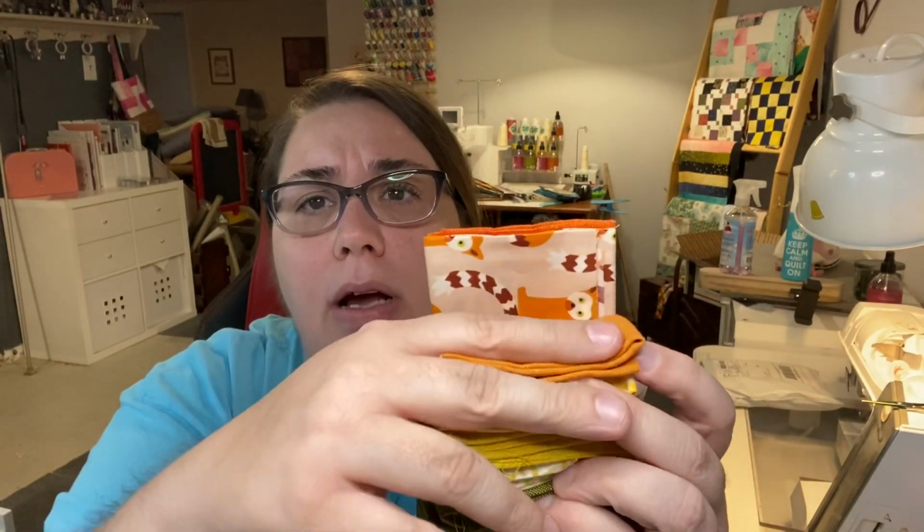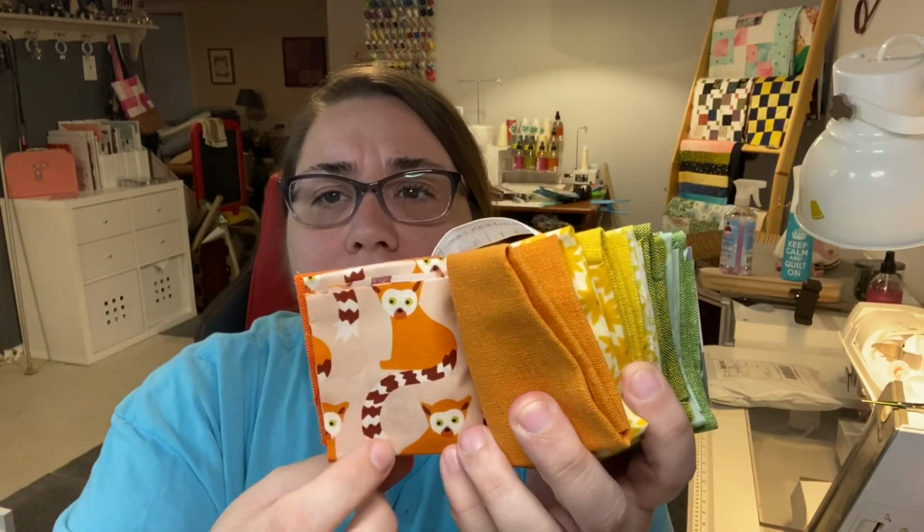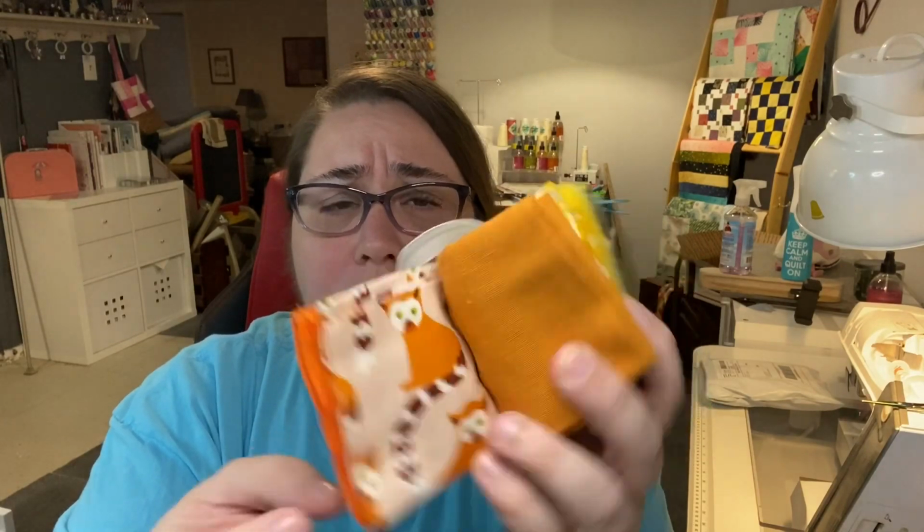I'm not a fall color person. Oh, look at those. Are those... I don't know. I think they're lemmings because of the tail. That's cute. I like them. And then the orange on the back.